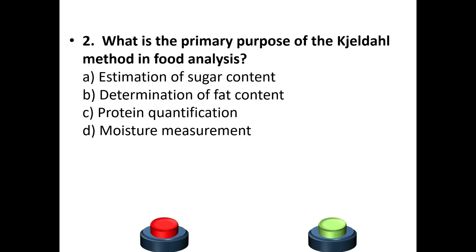Second question, what is the primary purpose of the Kjeldahl method in food analysis? A. Estimation of sugar content, B. Determination of fat content, C. Protein quantification, D. Moisture content. Your answer is option C, protein quantification.